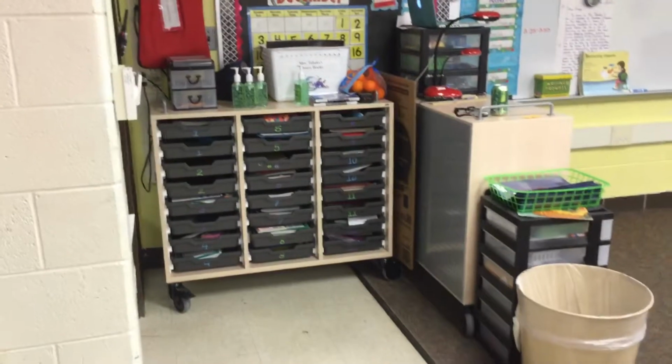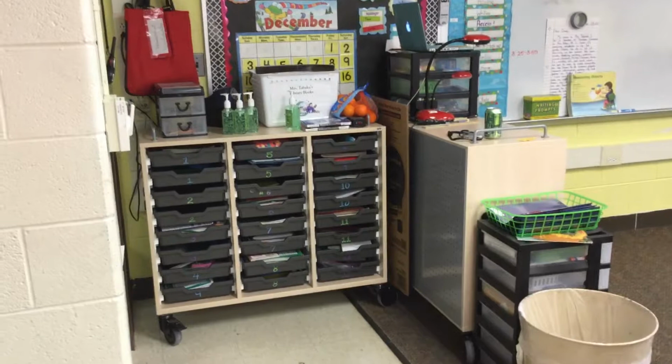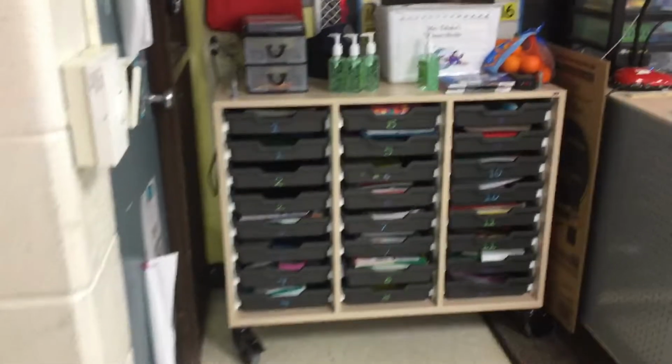Welcome to my classroom. My classroom is currently in action right now, so you will definitely see a lot of technology in use in my classroom and the way things are set up. For starters, as soon as you walk into my classroom, you will see all of our bins and cubbies because we did just get all of the brand new furniture.